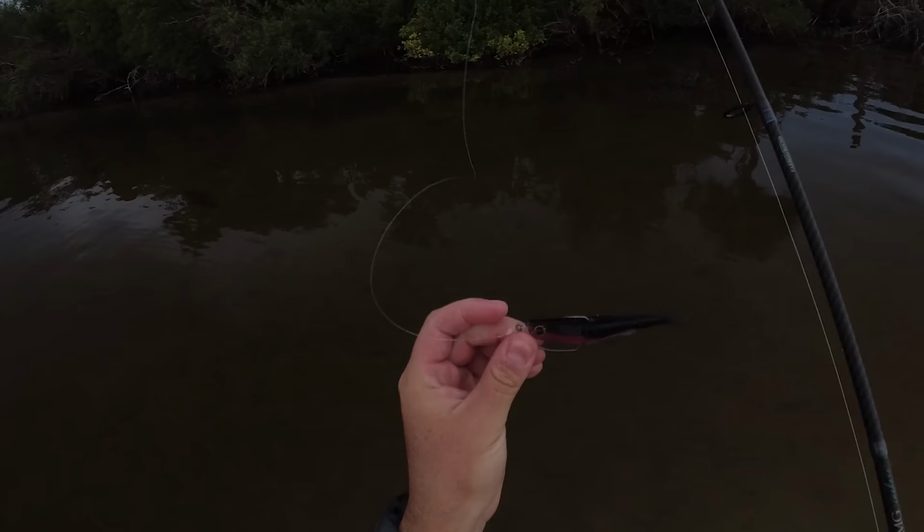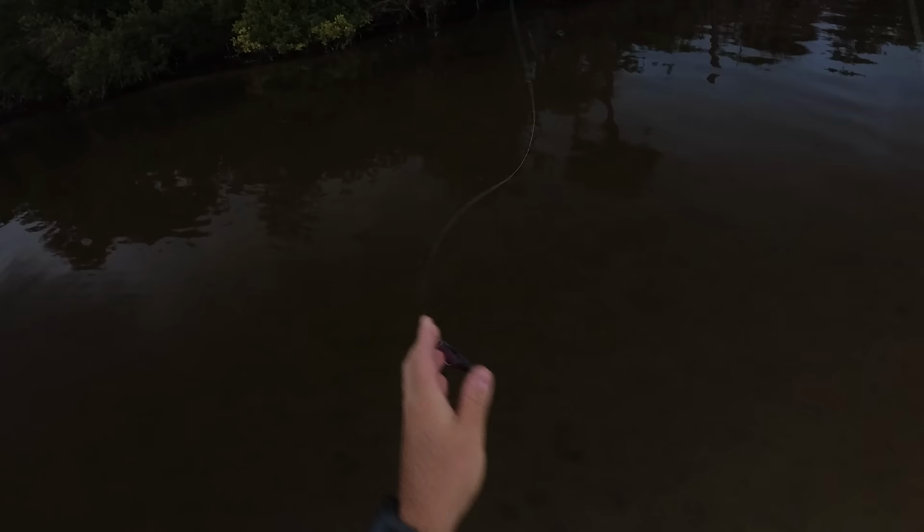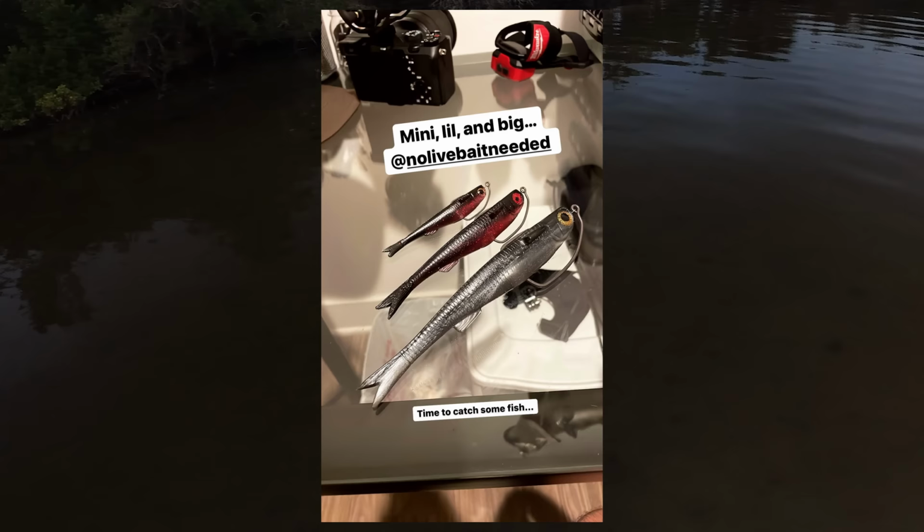Now, one thing I should have mentioned is this thing takes a 2-0 swimbait hook. Got it rigged up right there. The regular little mullet takes a 5-0, and then something new that's gonna be coming out later this year, or hopefully all three sizes are out by the summer and you guys will be able to get them. The big mullet, which will be, I think, an 8.5 inch, basically a big mullet. So three different sizes I'm really excited about.